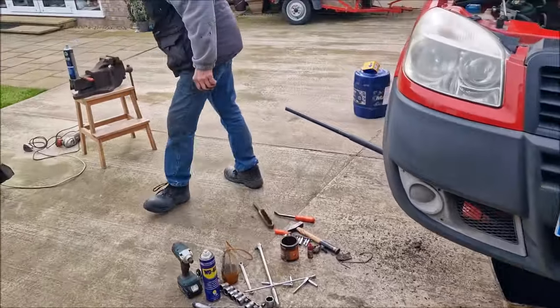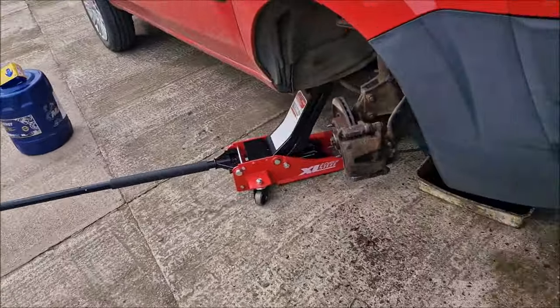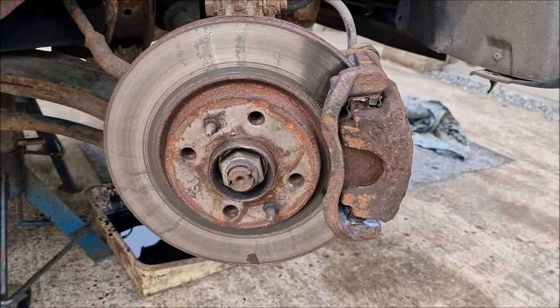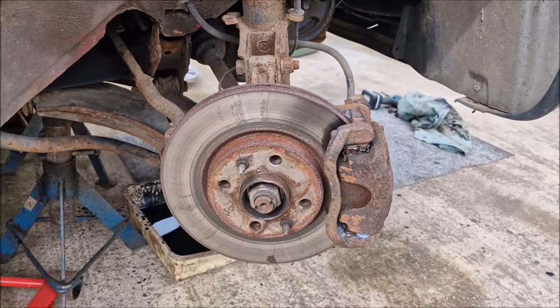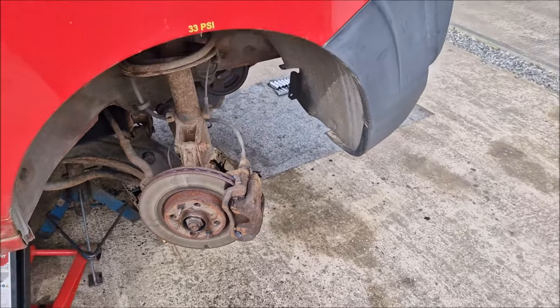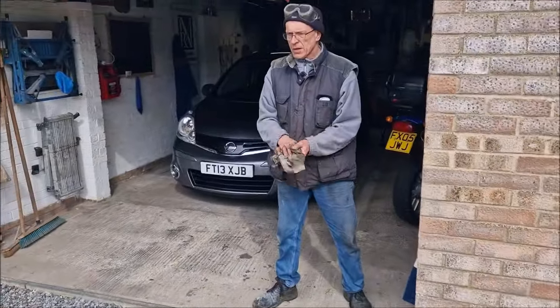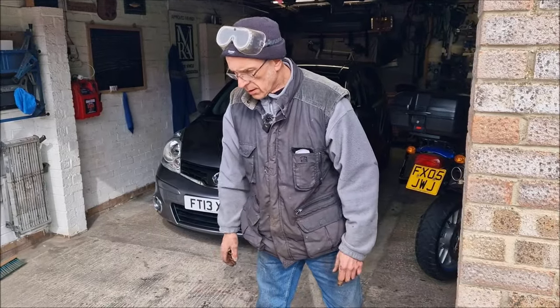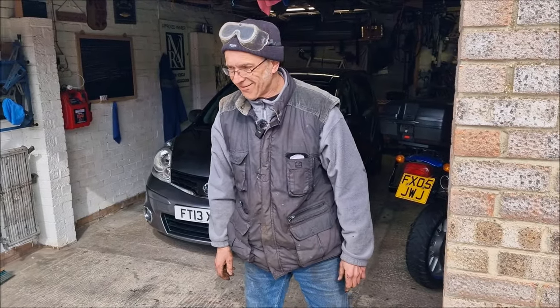You've been doing the brakes meanwhile. I jolly well have. Let's have a look at this. I've managed to get that side done in between the tomfoolery. So that's been done. You've eased that off, cleaned all that off. That's on the off side now, to do the near side. So by the time I've done an oil and filter change, you've done brake stripping.